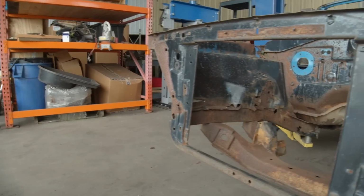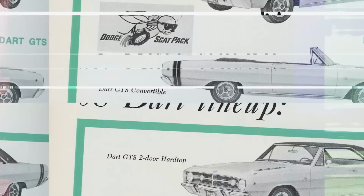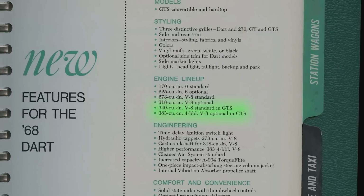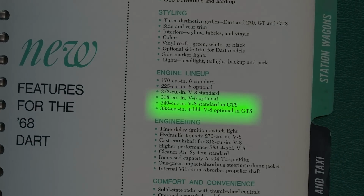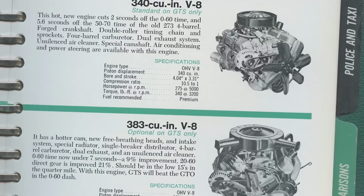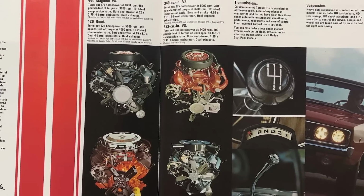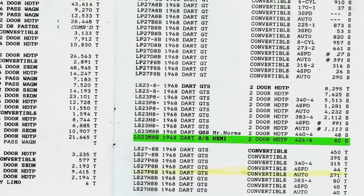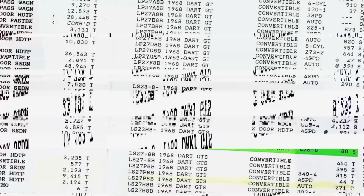So let's just talk about how cool the car is on its own merit. In 1968, the Dodge Dart GTS was standard with the 340 and optional with the 383 big block in an A-body. This is really cool. They actually did it in '67, carried it into '68 when they made the GTS. Now, if you wanted a Hemi in one of those cars, first off, you had to be approved by Chrysler to get one. Chrysler only built 80 of these. They are a factory super stock Dart.